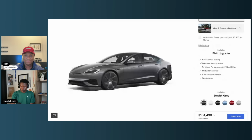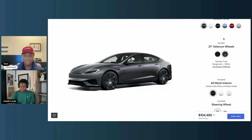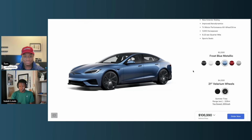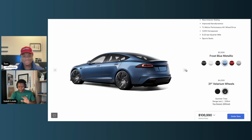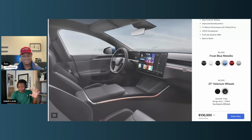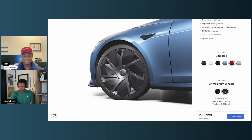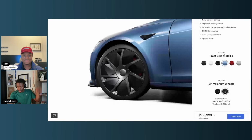So I definitely get those wheels for one. They came with the new blue color as well. Yeah, this blue looks sweet in the in-person pictures. They look even better. Of course, for some time we've been seeing the blue on the road, on some Tesla testing vehicles, but now it's an option. Frost blue metallic for $2,500, and of course with FSD it's free, included.